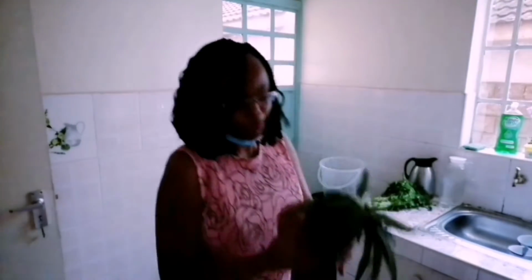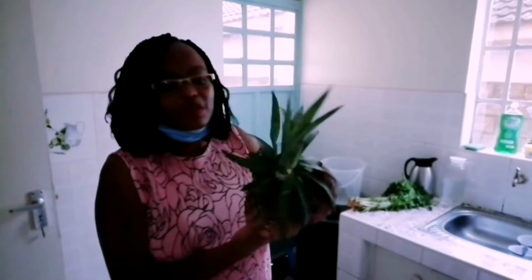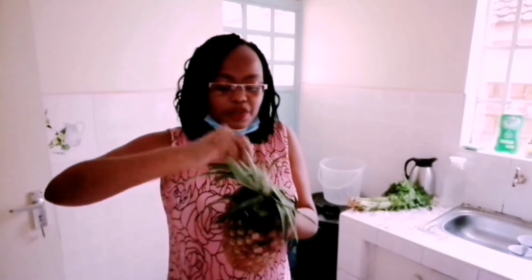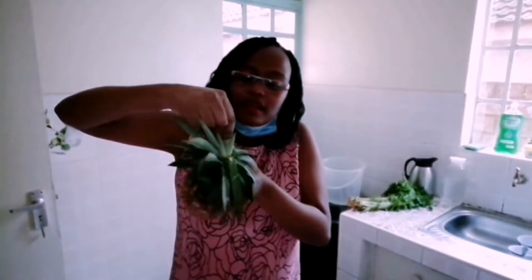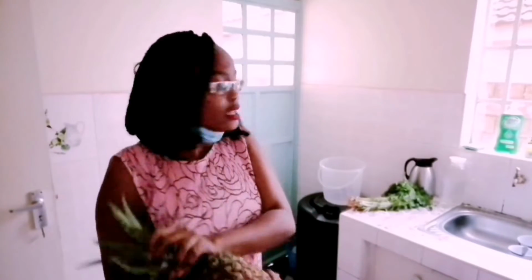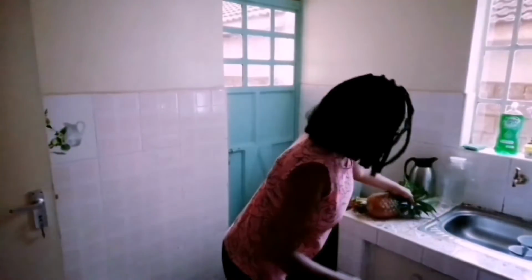And then I bought pineapples. I bought 2 of them. This size was going for 30 Kenyan shillings. Can you imagine? So I learned that if you want to know if a pineapple is ready, you just pull this inner leaf. If it comes out easily, then it's ready. If not, then it's not ready. So I bought 2 of them for 30 shillings, so that's 60 Kenyan shillings for 2 pineapples, actually.